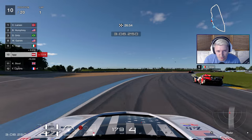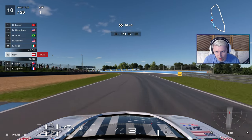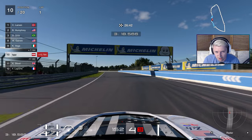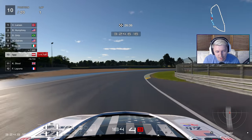Oh, no. That was a big mistake. That was a huge mistake. Oh my, I've lost all my progress. Oh my. Okay. We are a long way back now. That was a huge mistake. I definitely overestimated the braking performance of this car.